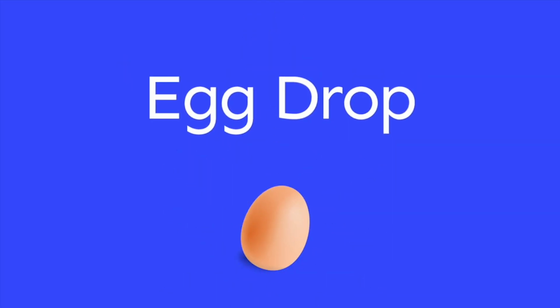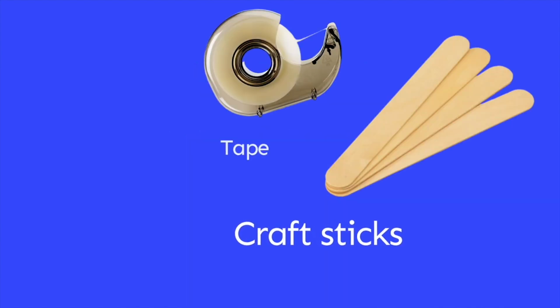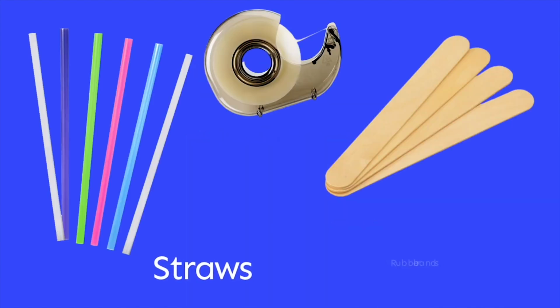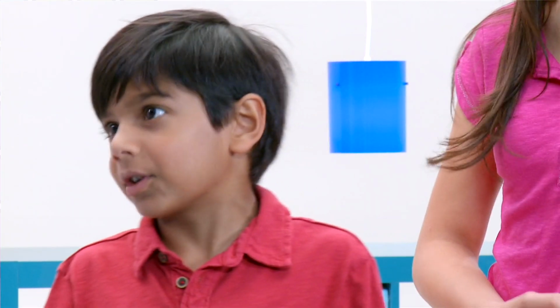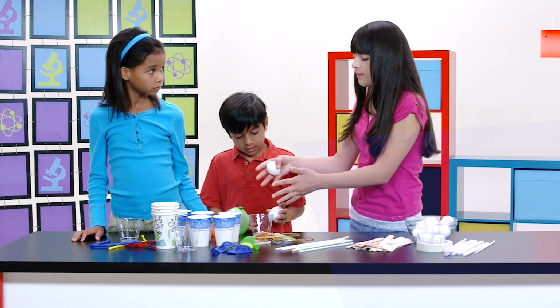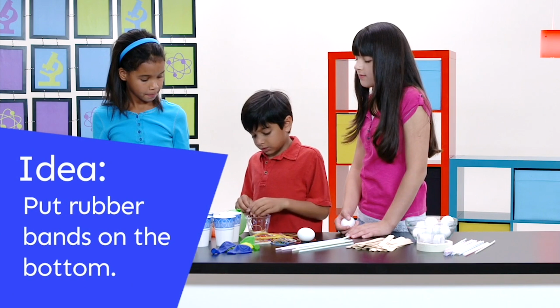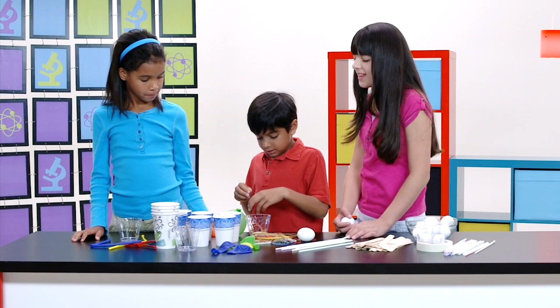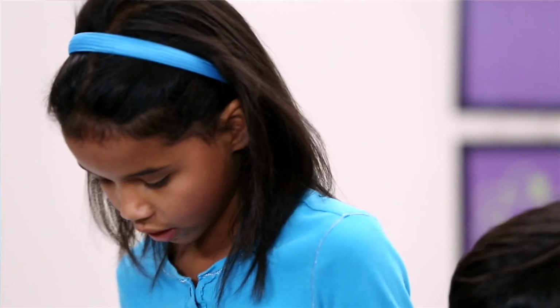We're gonna try and drop this egg from 3 feet. So we have popsicle sticks, tape, straws, rubber bands, hard-boiled eggs, and balloons. We're gonna start with the hard-boiled eggs for our test. Maybe we could put the egg in a cup and then put balloons around it. And we can put rubber bands on the bottom of it so it doesn't break like this. Yeah, that's a great idea. Put the egg inside. So I'm going to be putting popsicle sticks on top of the cup.